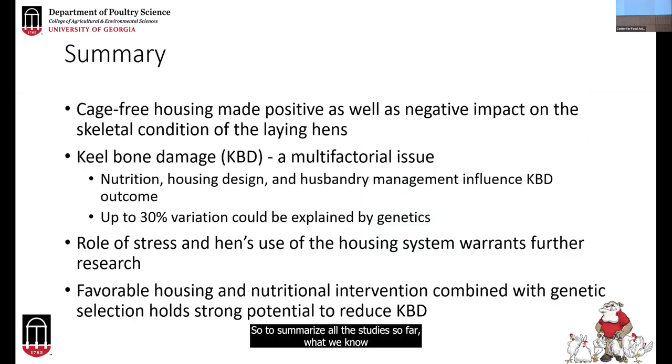So to summarize all the studies so far, what we know about keel bones and what we know about bones in these systems. By moving from cages to cage-free systems, we brought about some positive changes in the skeleton of the chickens, but this keel fracture problem still remains. And most of those fractures are more extensive, and that is a negative thing. So like with any other welfare issues, keel bone fractures also seem to be a multidimensional or multifactorial issue with implications from housing, genetics, nutrition, husbandry management, all of those factors.